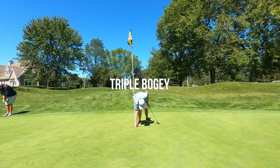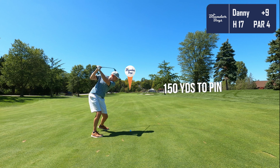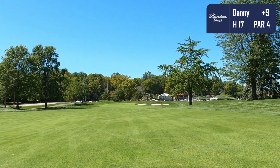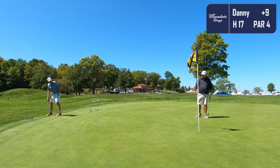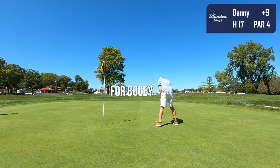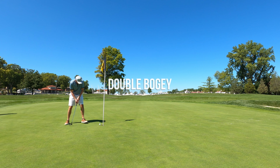As I take off here on the 17th, I now find myself at +9, which means I need to shoot par golf to finish this round to score a 43. This really emphasizes the damage weaknesses in my game can have to an otherwise good round. A perfect example is this hole so far. I've got 3 back-to-back great shots, a great tee shot, a great iron shot, and a really nice sand out. But the kryptonite in my game, my putter, is going to yet again undermine my ability to recover as I shoot and card a double bogey here on the 17th.